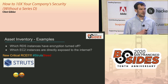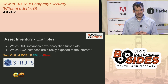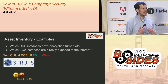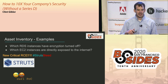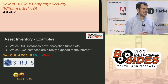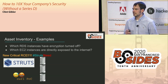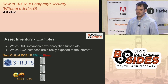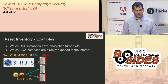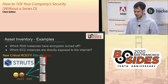Let's say there's a new critical RCE. It has a cool page, a cool logo, and maybe you're a bit unhappy about it. And let's say there's also a curl POC that's been released in terms of like how to diagnose if you're affected. So if you have a nice asset inventory and some of these fundamentals, what can you do? So first you could say, okay, figure out what are all the servers I own and where are they. You could then, again, using this sort of MapReduce type functionality, run curl on all of those to figure out which of these are actually affected.